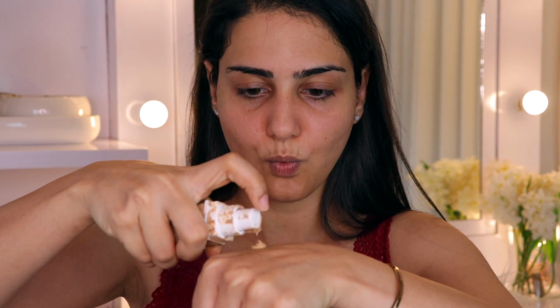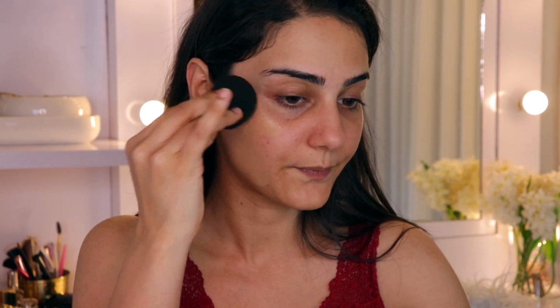Okay. For my base, I'm using the Maybelline Superstay Full Coverage Foundation. I'm in the shade 220 Natural Beige. It's actually been a while since I used this foundation. So I'm just gonna shake it up a little and then take one pump of this, because this is exactly the amount that I use of this foundation, and that is enough. And then I'm gonna take my YBP Beauty Blender and start blending that all over my face.